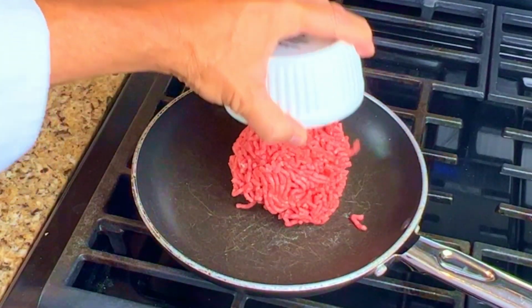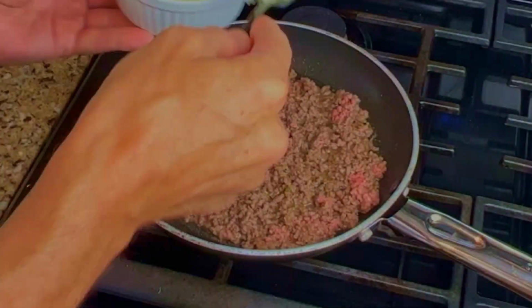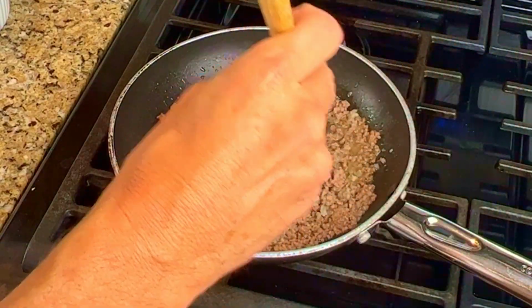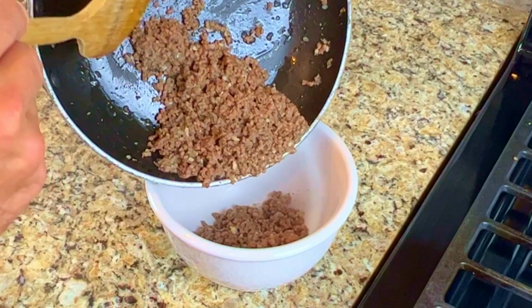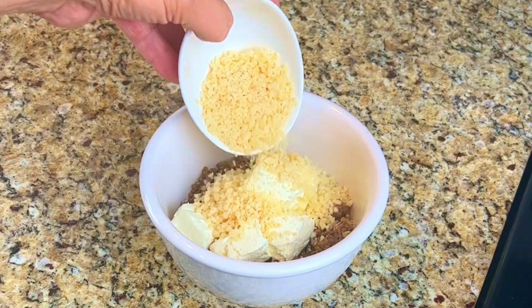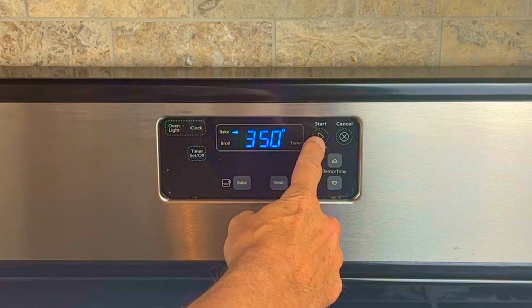Put the ground pork into a pan on medium heat. Then add in the seasoning, the onion, and the garlic. Once the meat is cooked, drain the cooked pork and then add it to a bowl. Add in the cream cheese and the Parmesan cheese and mix it all together. Preheat the oven to 350 degrees.